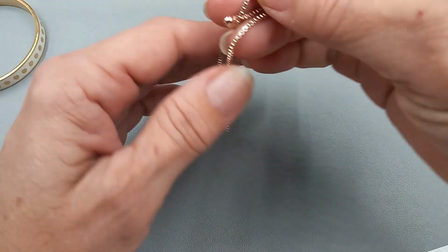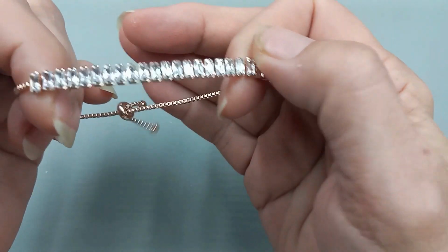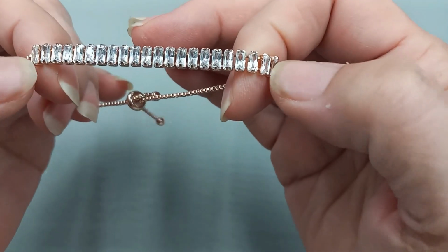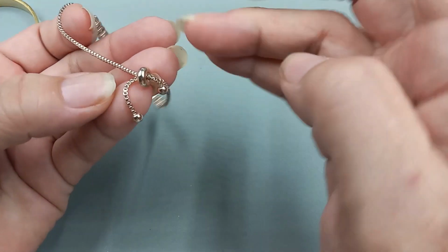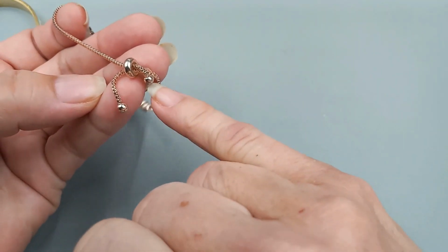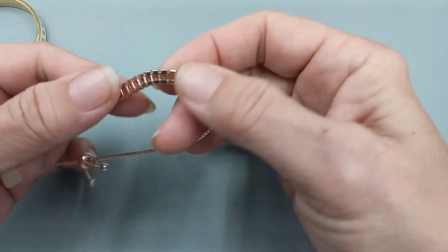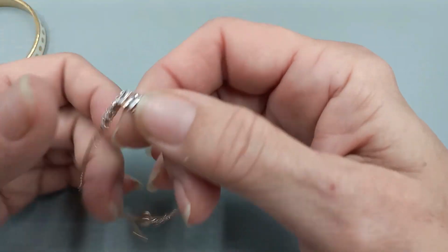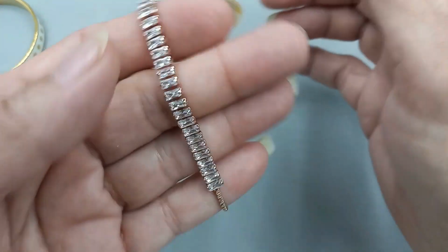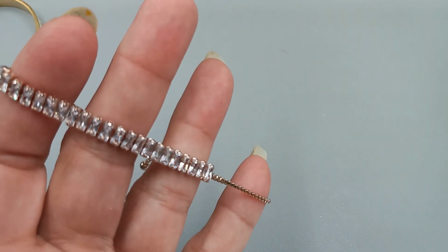Then we got an adjustable rose gold rhinestone bracelet. This is really pretty. This is really well done. They're rectangular. No maker's mark on it. I checked here. So what you can do is you can always check here for any markings and on the slide, but there are no markings besides always looking on the back. But yeah, it's super pretty. It's adjustable, which makes it good for everybody. We can do this for, let's do that for 12.